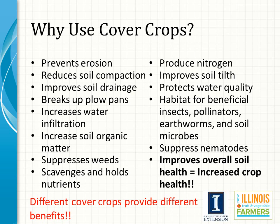Also, they're known for suppressing weeds, scavenging and holding nutrients, producing nitrogen and other nutrients, improving soil tilth, protecting water quality, and also providing a habitat for beneficial insects, pollinators, earthworms, and other soil microorganisms. Also, they can provide suppression of nematodes as well. Overall, we think of cover crops providing increased soil health, which generally leads to increased crop health as well. But it's important to note that different cover crops do provide different benefits.